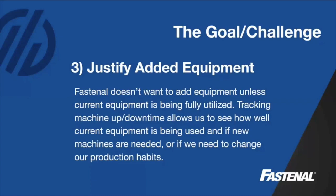We're looking into doing some lights out operations, or perhaps if we are down during lunch breaks, well, maybe we need to make sure we've got operators around for those lunch breaks. So we take staggered lunch breaks, making sure everyone is covered. We're able to be more flexible when you look at that data. Those little downtimes can turn into big downtimes, and so we don't have a plan.